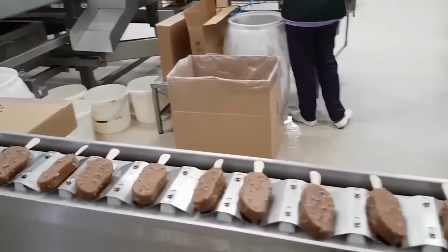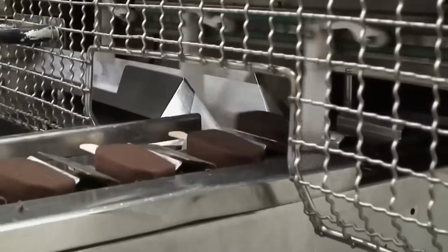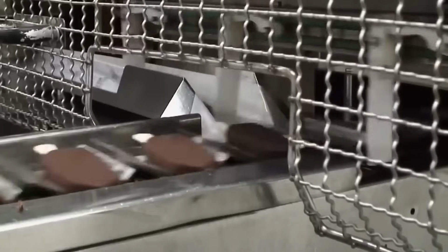As the bars emerge, air knives blow across their surfaces to remove excess chocolate and shape the outer layer evenly. Some versions of Magnum bars receive additional textures at this point.